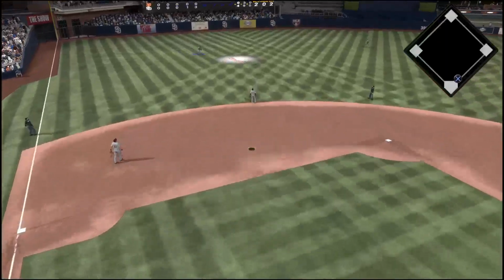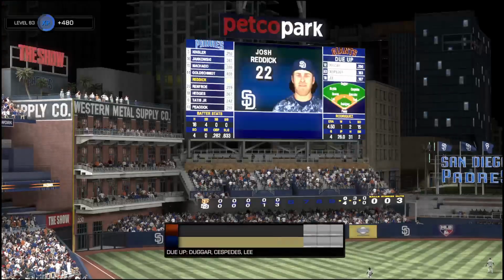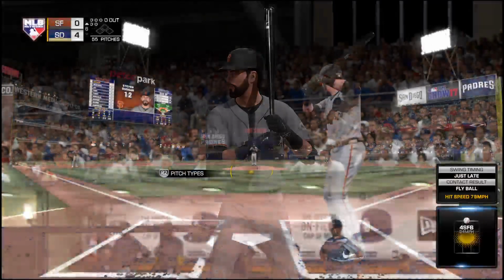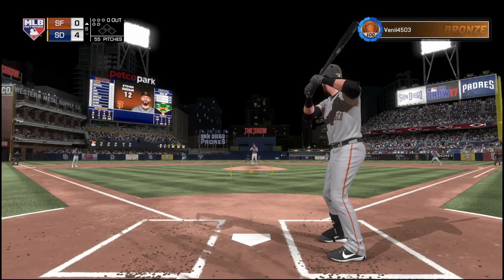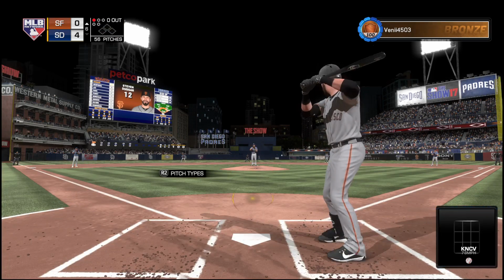This is skied into short left center. Maben is there. No trouble with this one, and the inning is over. Ready once again, Stephen Dugan. He'll start things out now in the top half of the 6th. Third baseman in tight, protecting the bunt. The first pitch. Check swing, but he held up in time. Ball 1.